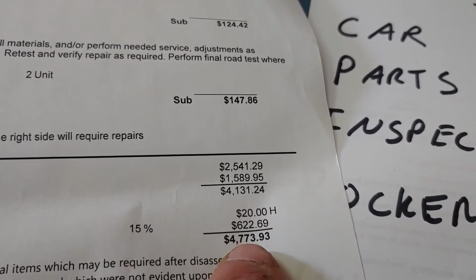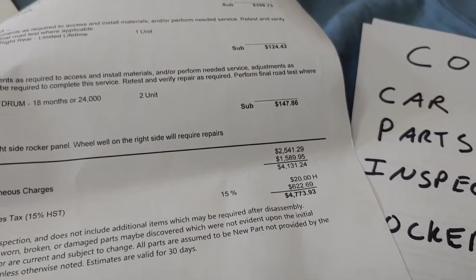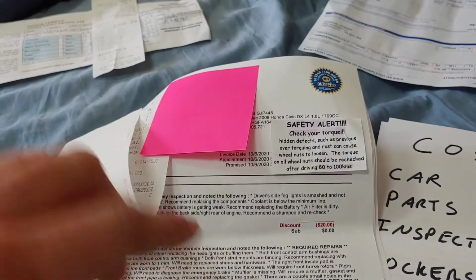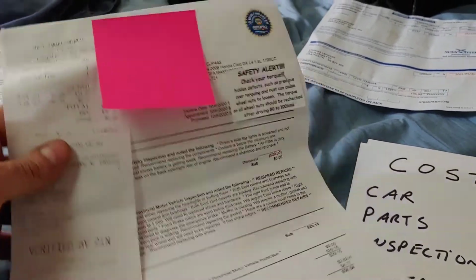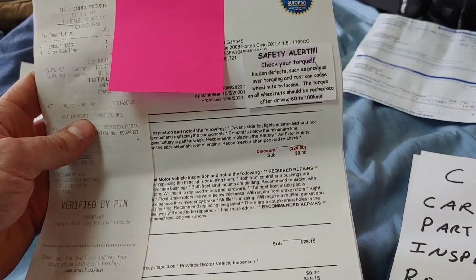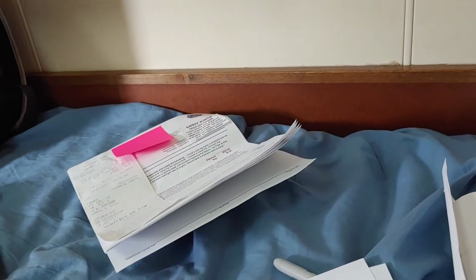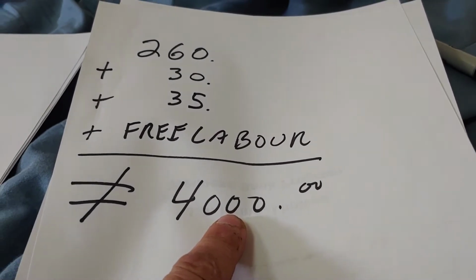$4,733.93. That's what this garage was going to charge to have this car on the road. And this garage has been maintaining this car for years, so a load of crap. Absolutely criminal. I should show their name. I'm not going to. Anyway, $4,000. It's more like $4,700.